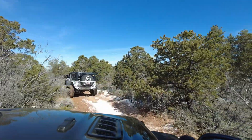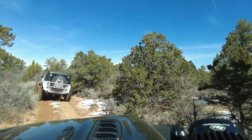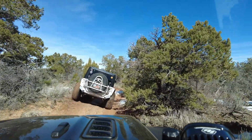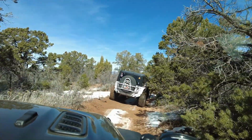Some more tree trimming. We're going through an area that has a lot of growth coming over toward our trail, so we're doing some more bushwhacking here and having to take our time and squeeze between the trees.